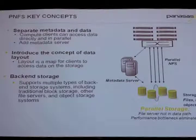The second concept is layout. A layout is basically how you distribute the data. I'll drill down into each of these components so you have a better understanding of how each of them works. The layout is like a map of how the data is put on the storage. And the third concept is the backend. What is the format of the backend data? The standard right now defines three kinds of backends: object backends, block backends, and file backends. I'll get into a little more detail on all this, but these are the three concepts that pNFS introduces.